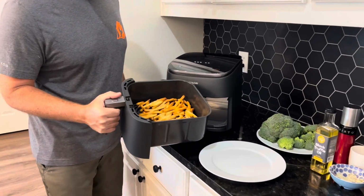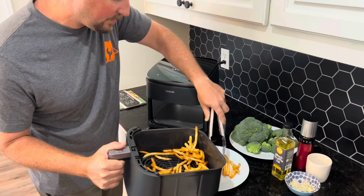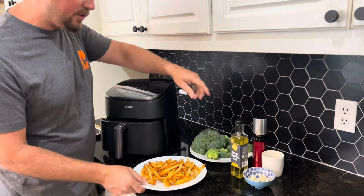Wow. Those actually look pretty perfect. Okay, those look really golden brown and real tasty.